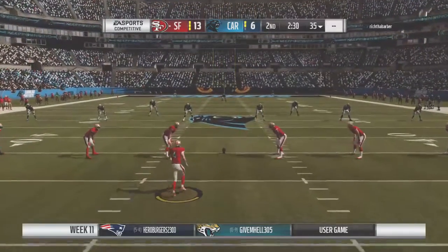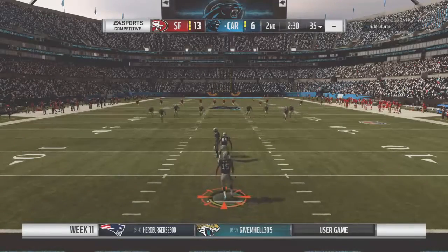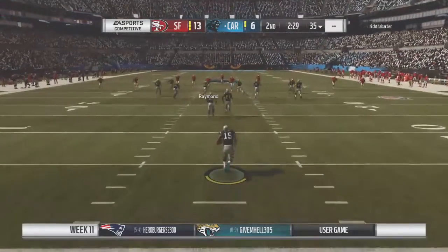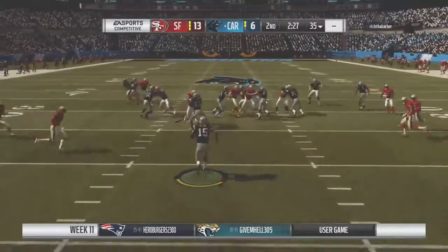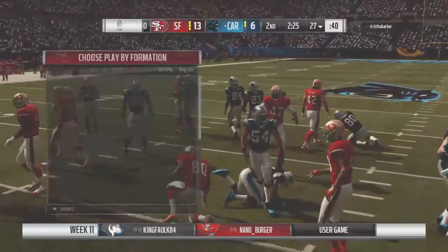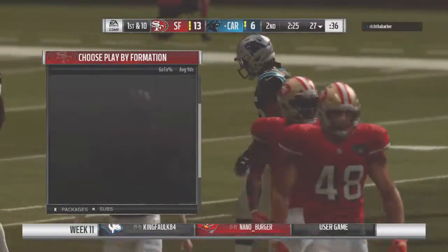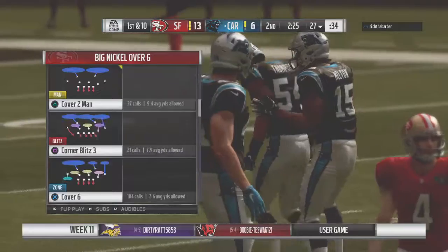After the field goal, here's Elliott to kick it away. This fielded at the 2. And he'll take this across the 25, couple extra yards up to the 27-yard line. And onto the field, here come the Panthers.